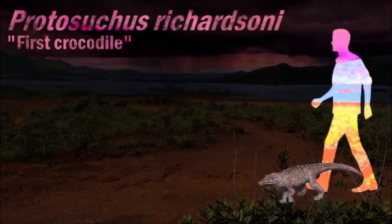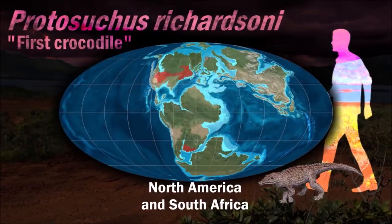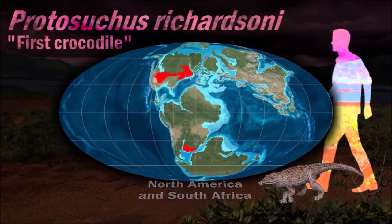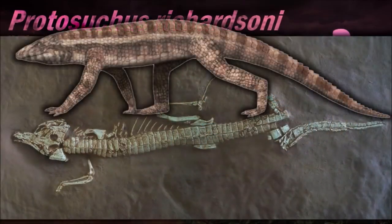As an early crocodile relative, Protosuchus' skull featured more crocodilian characteristics than its earlier ancestors. It had short jaws that broadened out at the base of the skull, providing a large surface to which its jaw muscles could attach.